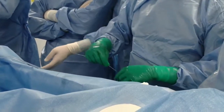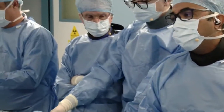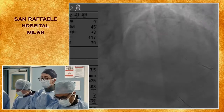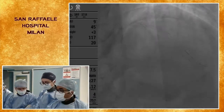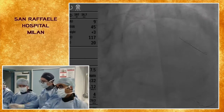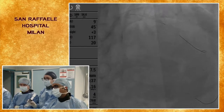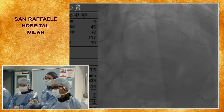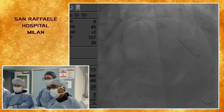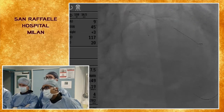Maybe pull back the wire a little bit from the LAD. Yep. So this is a sirolimus... Scientific. No, it's a sirolimus-coated balloon. Oh, it's a sirolimus. Yeah. So we stay with limus in this patient. It's a nanoparticle sirolimus-coated balloon called Magic Touch. It's the first commercially available sirolimus-coated balloon. The name is quite amazing, Magic Touch. It's got a very nice profile.